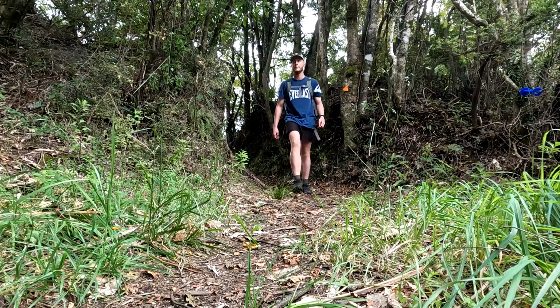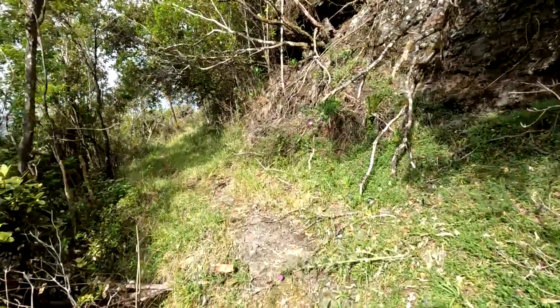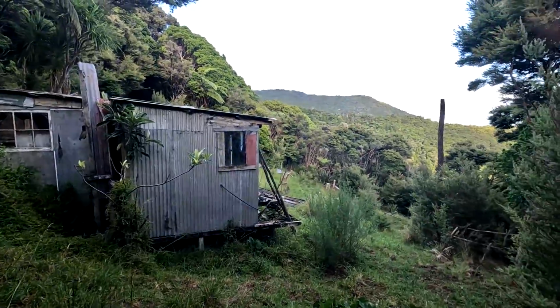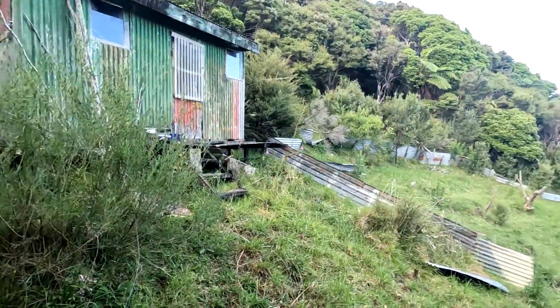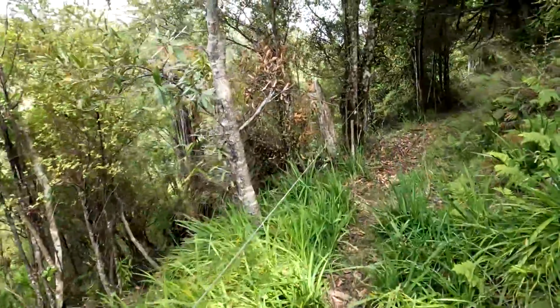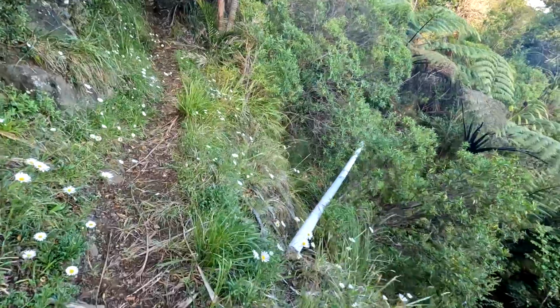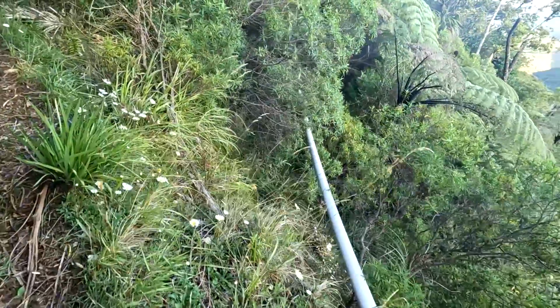About 1 kilometre in, you'll pass by the site of an old private hut hidden from the track. Listed on hutbagger.co.nz as Six Foot Hut, there's not much to see here and it's in pretty bad shape. You'll notice a few odd features along the track such as wire rope fences and water mains. This is because the area is privately owned and has a history of being farmed.